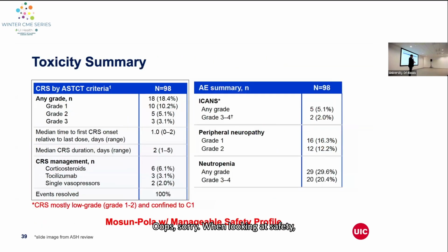So when looking at safety, the great thing about this regimen was that it was relatively very safe. As you guys can see here, the incidence of CRS is very low. And you could see that the majority of all CRS that was seen was low grade, similar to the ICANS. And I want you to compare these to, for example, the 40% ICANS grade 3 or 30% grade 3 toxicity seen with ACCREDITED, for example. And so this is supposed to be a much less toxic therapy.